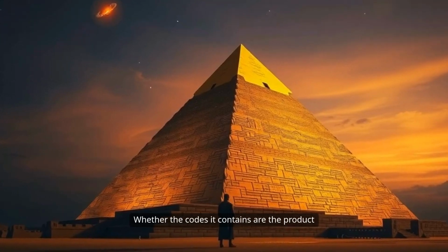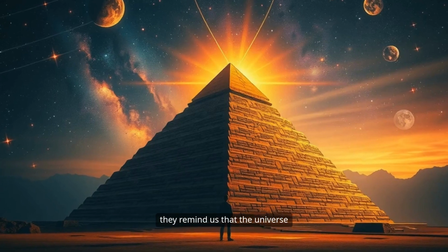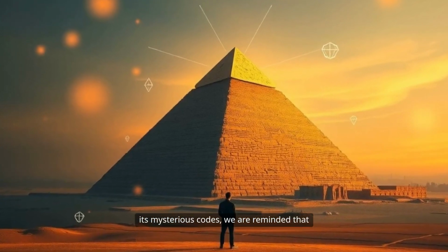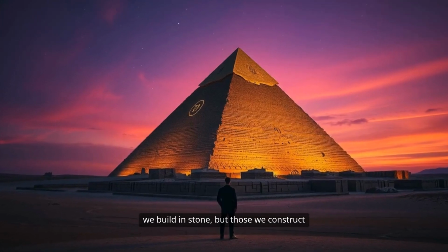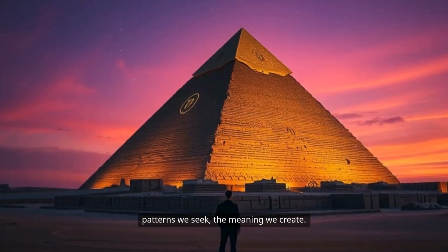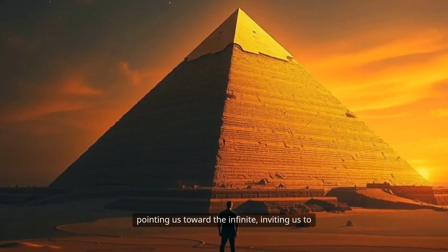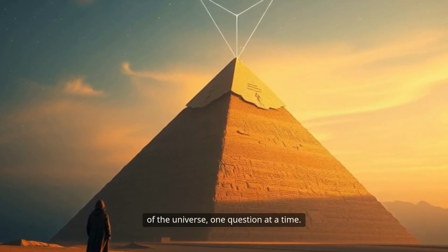Whether the codes it contains are the product of conscious design or cosmic coincidence, they remind us that the universe is a place of wonder, that the search for understanding is itself a sacred journey. In contemplating the Great Pyramid and its mysterious codes, we are reminded that the greatest monuments are not just those we build in stone, but those we construct in the mind. The questions we ask, the patterns we seek, the meaning we create. The pyramid stands as both a riddle and a guide, pointing us toward the infinite, inviting us to become seekers in our own right, to decode the mysteries of the universe, one question at a time.